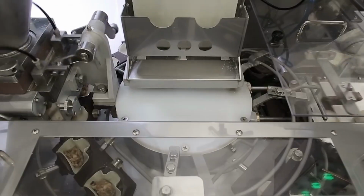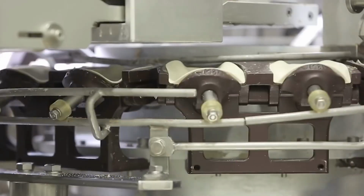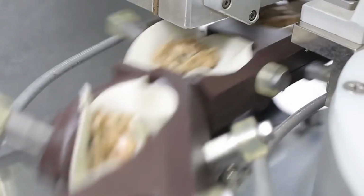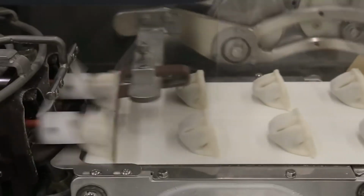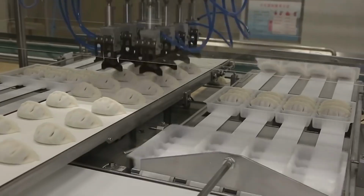Immerse yourself in the innovation that enables rapid, uniform, and safe manufacturing at CP Group's automated production line. From the meticulous dough preparation to the final packaging stage, observe the entire process dedicated to delivering flavorful wontons suitable for soups or appetizers.